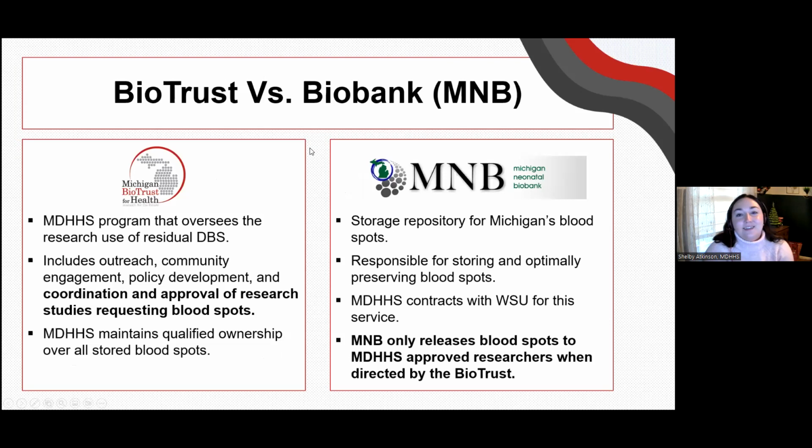I'm not taking any responsibility for this because I was not here when the projects were named, but there is often a fair amount of confusion about the difference between the BioTrust program at MDHHS and the biobank, our storage facility. Some of that comes from their very similar name. So I just wanted to provide some clear, concise differences between the two.